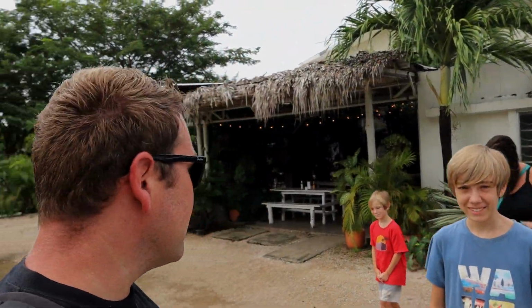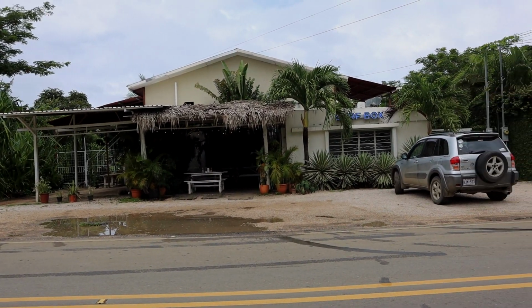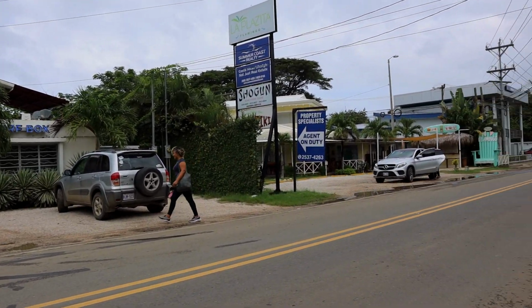So we found a place that's open. We're gonna have breakfast here at Surf Box. Blaine had recommended this place too, so we're gonna see what they have for breakfast. It's a breakfast and lunch place, just before the turnoff to Playa Potrero. We are looking for it on the main strip, the paved strip in Flamingo. So yeah, we're gonna head in and see what they have.